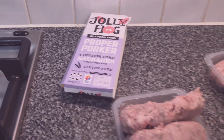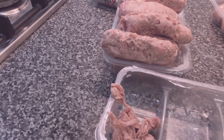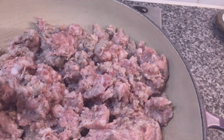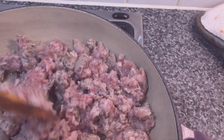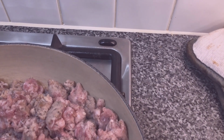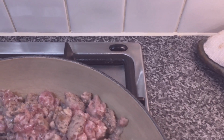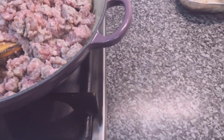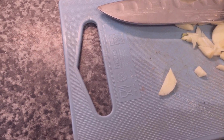It's got rubbed sage. So what I'm doing, I'm just removing the meat out of the skins. I've taken all of the sausage meat out of their skins and I've crumbled them up into little bits, and I am bashing it to get little bits, frying it on quite a high heat to get some colour into it. Gonna let that do its thing while I continue to finely chop this garlic, because I'm thinking these sausages might not have much flavour.